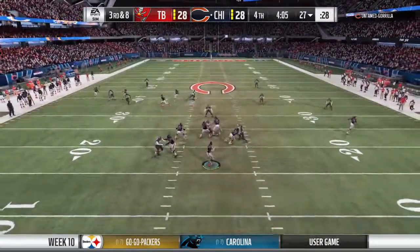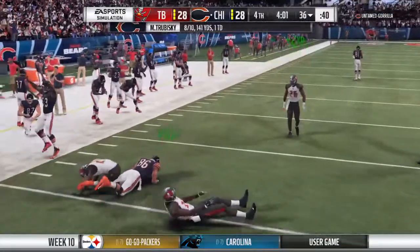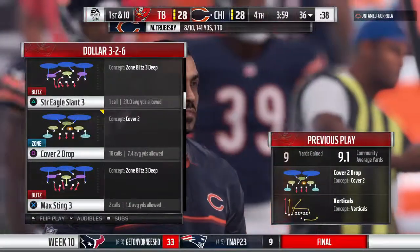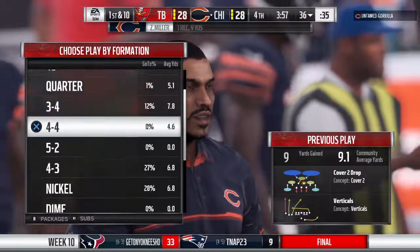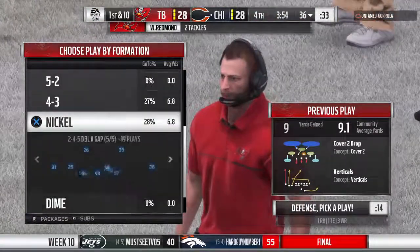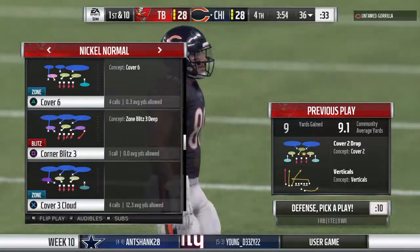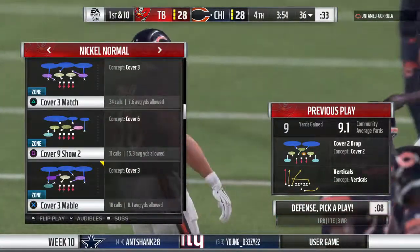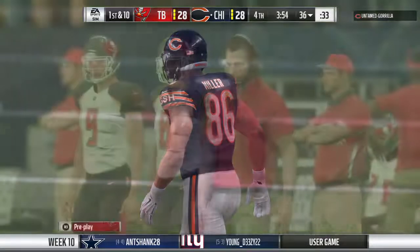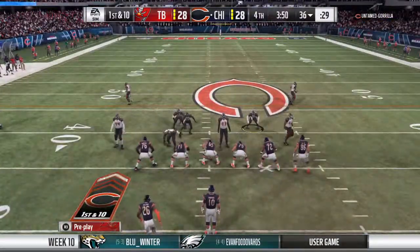On third down, Trubisky. The catch made by Miller. And he's able to get the first before he's taken down at the 36. They get 9 out of that one, and as a result, the drive continues. Clock running, under 4 to play now as they come up on 1st and 10.